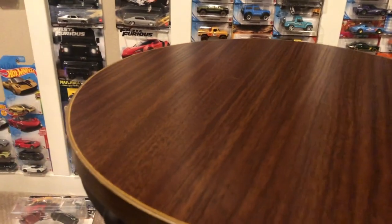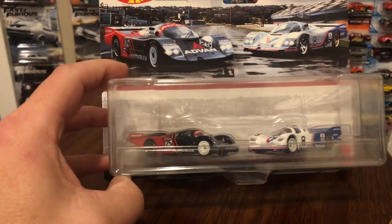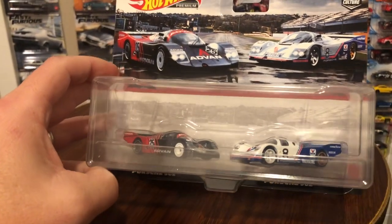So next up, we got the 2 Porsches, the 962s, one in the Advan livery, one in the Valvoline livery.